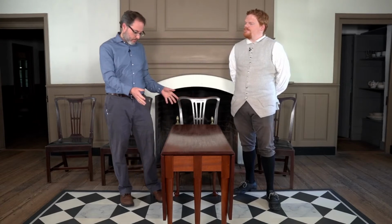But first, we need a place to sit to have this panel discussion. Right beside me is a beautiful mahogany table. I'm normally a cabinet maker here at Colonial Williamsburg, joined by one of our apprentice cabinet makers who made this table, and he'll tell you all about it.